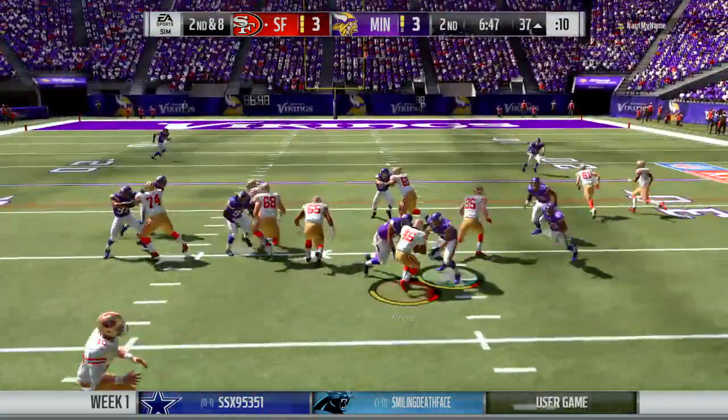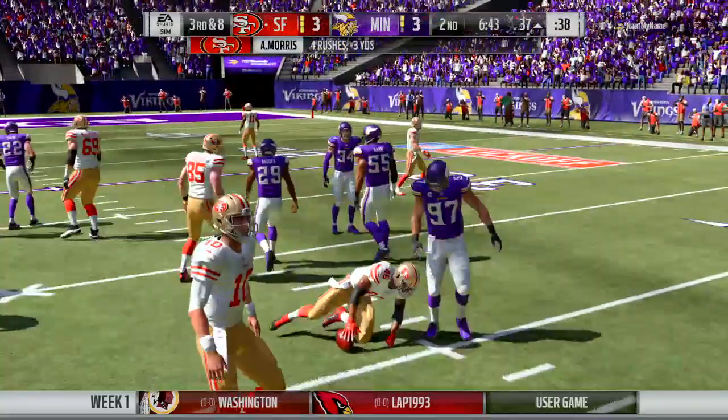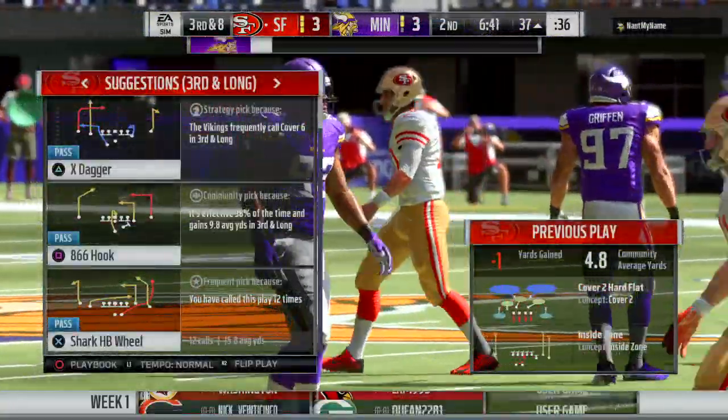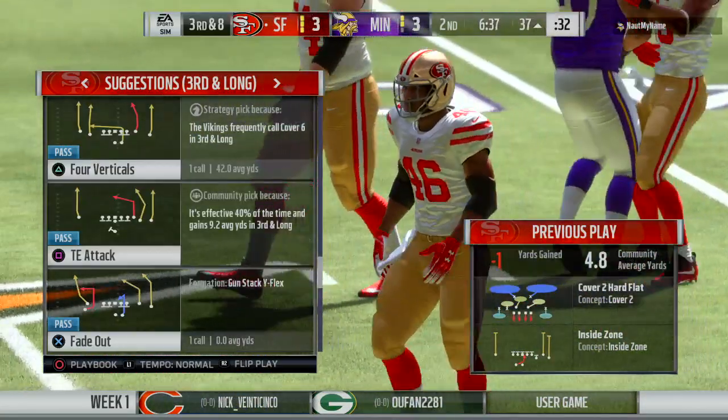They run again with Morris. And forget about finding a lane. He barely had time to look up before he was planted in the backfield. They'll lose a yard, and it brings up 3rd.